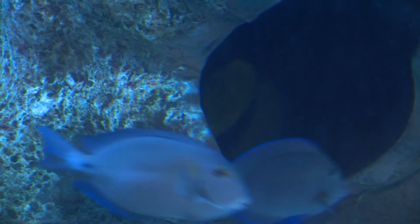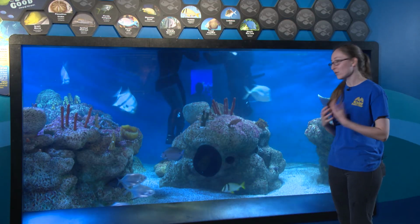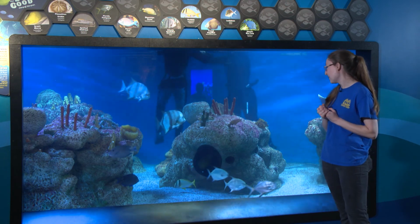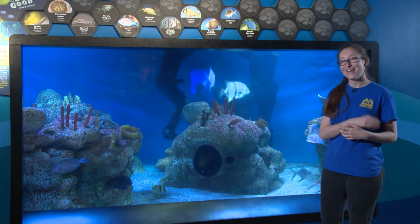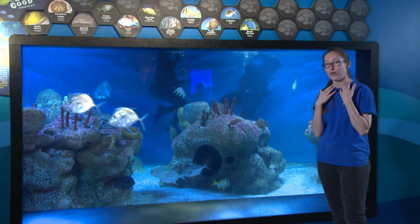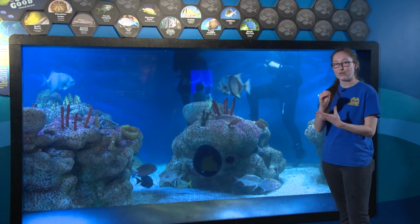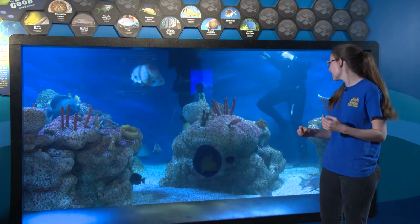Moray eels, so he's green, but their actual skin color is brown, and they have a yellow mucus on them, which makes them green. So he's very slimy. He also has pretty sharp teeth. So that's how he would catch his prey. They also have a second set of jaws kind of in their throat. So when they eat, they'll use the jaws to grab their food and bring it down to their stomach.